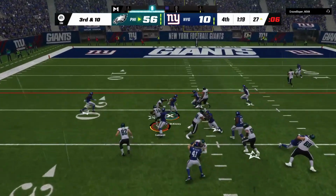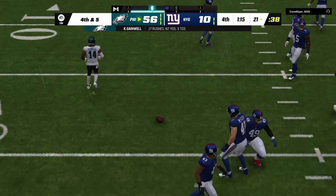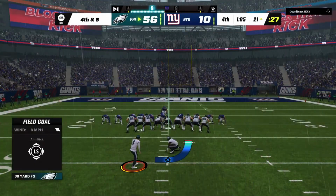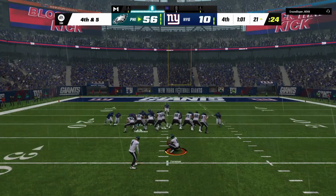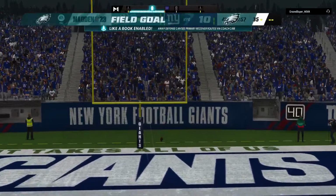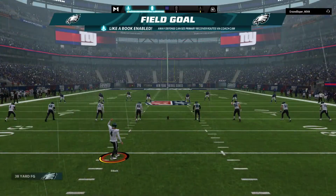On 3rd down, it's Gainwell. And that's not going to get it done. He'll come up well short of the first at about the 21. Call it a gain of 5. 4th down now. The kick by Elliott is good. So he's been automatic to this point of the season, and he connects on the field goal there.